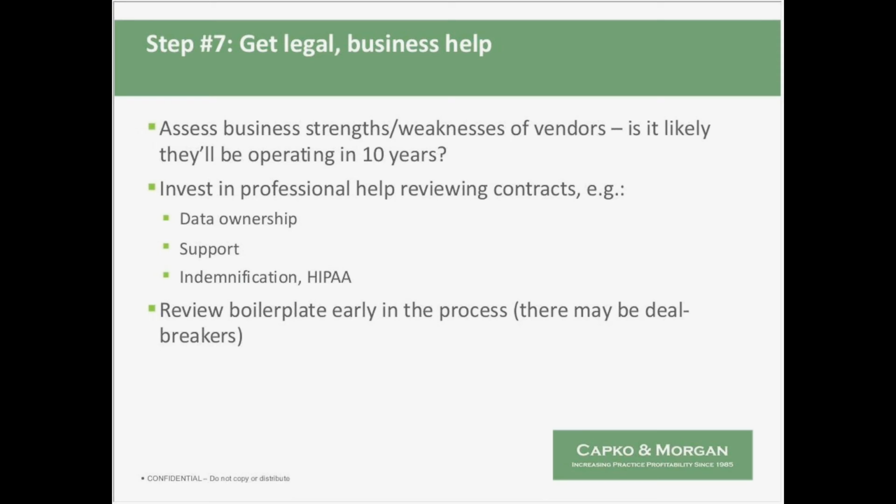For example, is the platform you're considering well-funded? Is it likely to be around in 5 or 10 years? Is it likely to have the resources needed to make the investments that they're looking at in their roadmap, right? Those new features that were so important to you. Understanding the business strengths and weaknesses of the vendors that you're considering is a really important step, something that you might find it useful to get some outside help with, though.